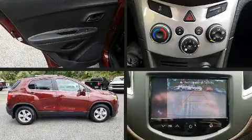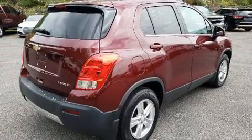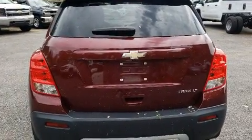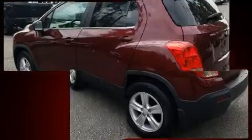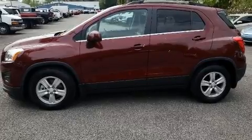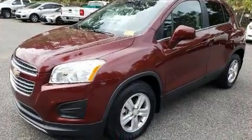Load your family into the 2016 Chevrolet Trax. With fewer than 15,000 miles on the odometer, this four-door sport utility vehicle prioritizes comfort, safety, and convenience. It features a front-wheel drive platform, an automatic transmission, and an efficient four-cylinder engine. A turbocharger is also included as an economical means of increasing performance.